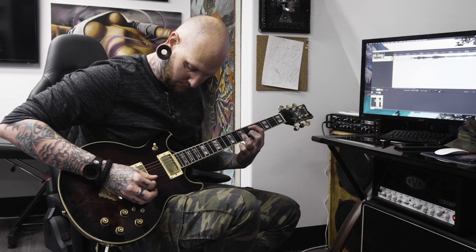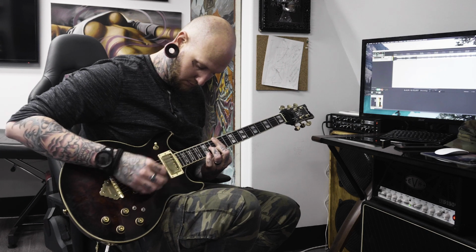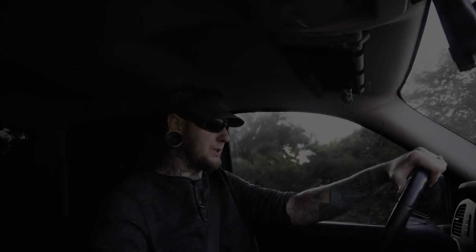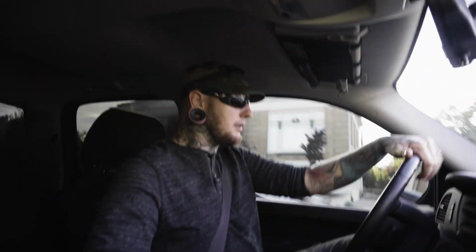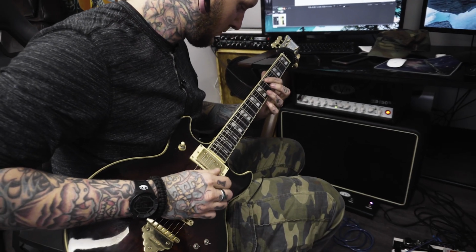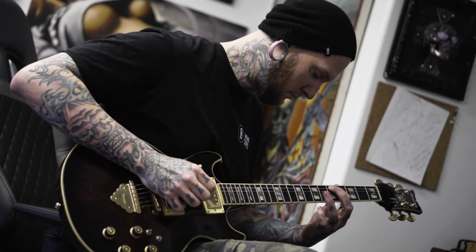The kind of nickname is Djent. It's really kind of complicated guitar work. A lot of layering and syncopation and kind of odd timing, which is what makes it so hard to play. Ultimately, that's what's satisfying about playing that kind of music, is because it's so challenging.